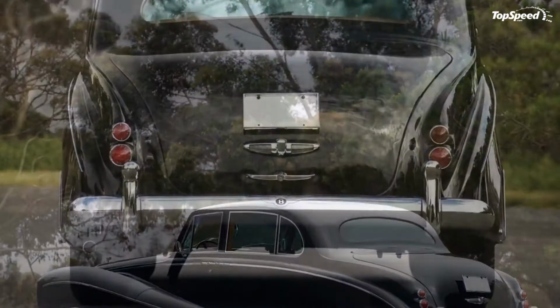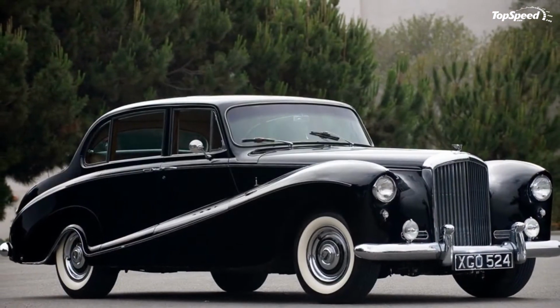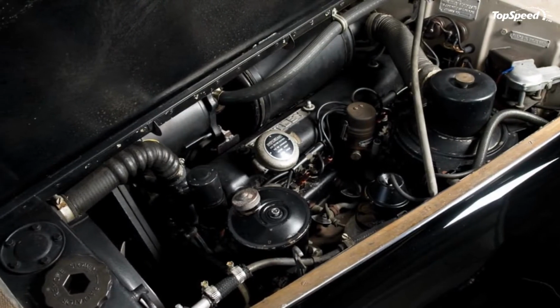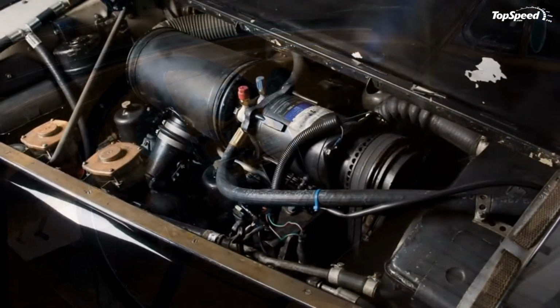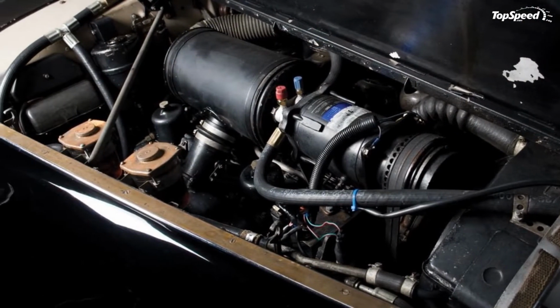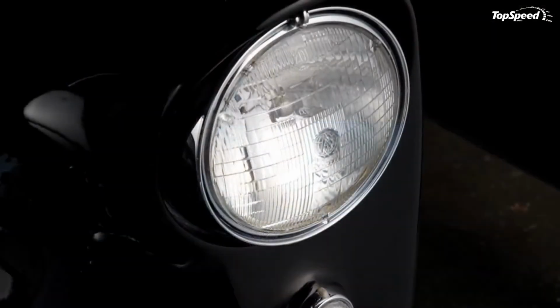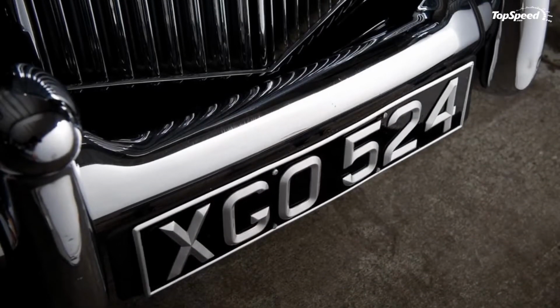This S1 has coachwork by Hooper, and unlike the standard cars, the bodywork is made entirely of aluminum. There are a number of other differences between this body, known as the Empress body, and the standard car. The pontoon fenders found on this car are one of the more obvious differences, as well as the notched rear wheel skirts. The rear suicide doors also aren't something you'd see on a standard S1.